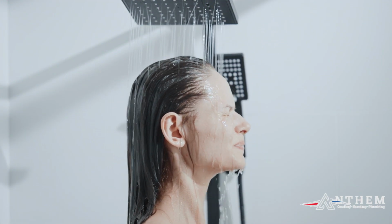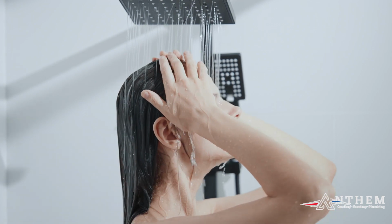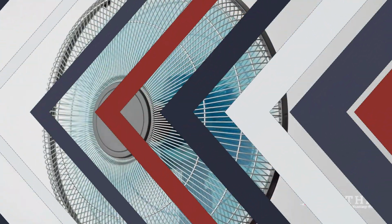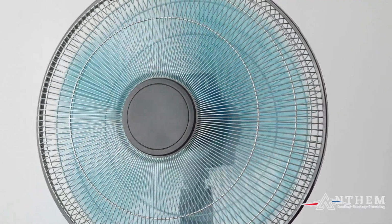Ever thought about taking cold showers? Cold showers offer instant relief from summer heat, boost circulation, and improve mood. Use ceiling fans, wear light clothes, and stay hydrated to beat the heat without overworking your AC.